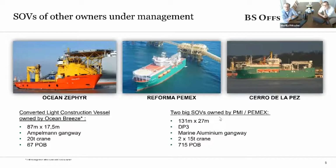Just to give an example of other vessels which have walk to work, that's what we call it with the gangway, which also would benefit here, is an older vessel, the Ocean Sapphire. She's a converted vessel, not purpose-built like the blue ones. Essentially an oil and gas ship where we put the gangway. You can see the gangway there just next to the crane.